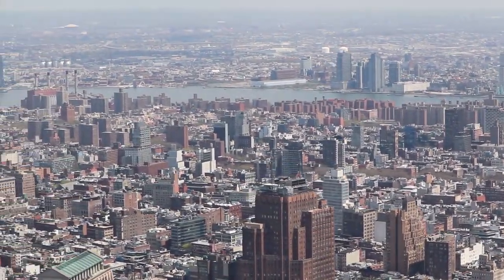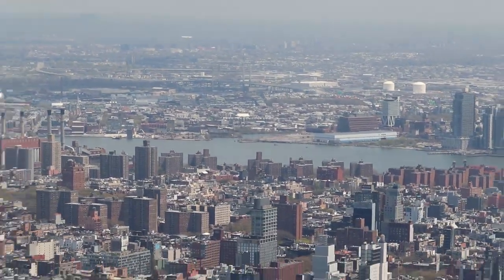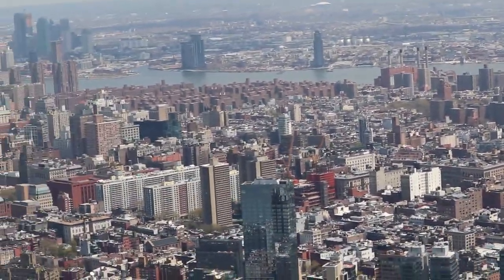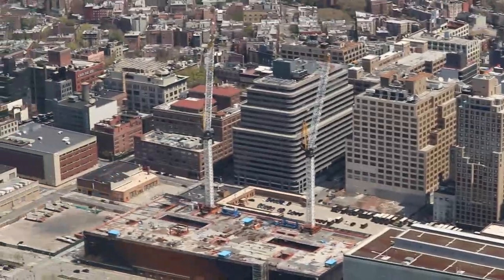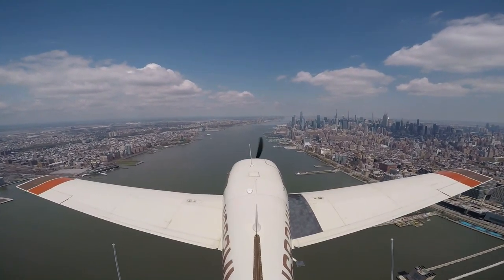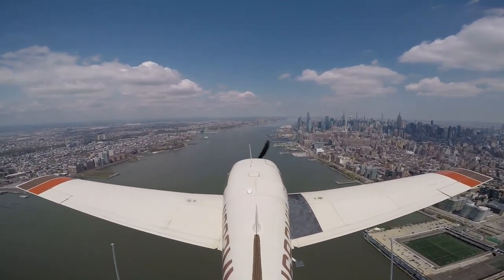What a great accomplishment that was. And there is the East River on the other side of Manhattan. We're not going to do that today. Hudson River traffic, blue and white Skyhawk is coming up on the Intrepid, northbound 1,100. Oh, we're passing him.